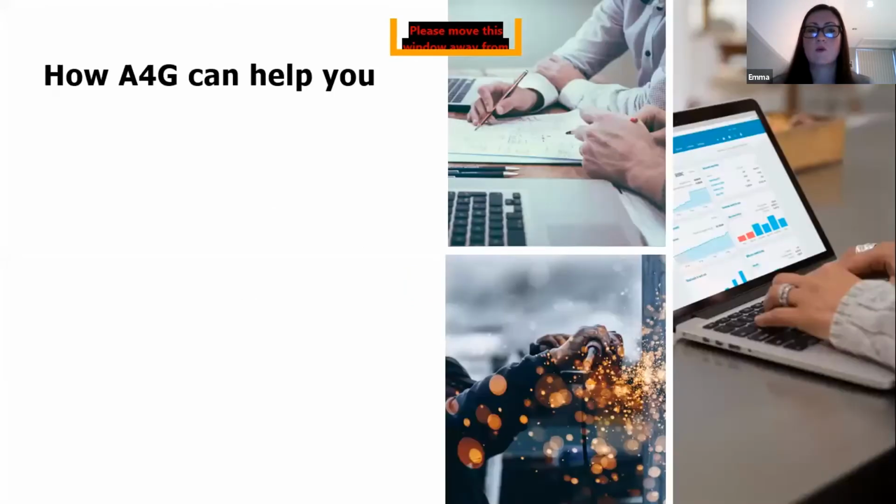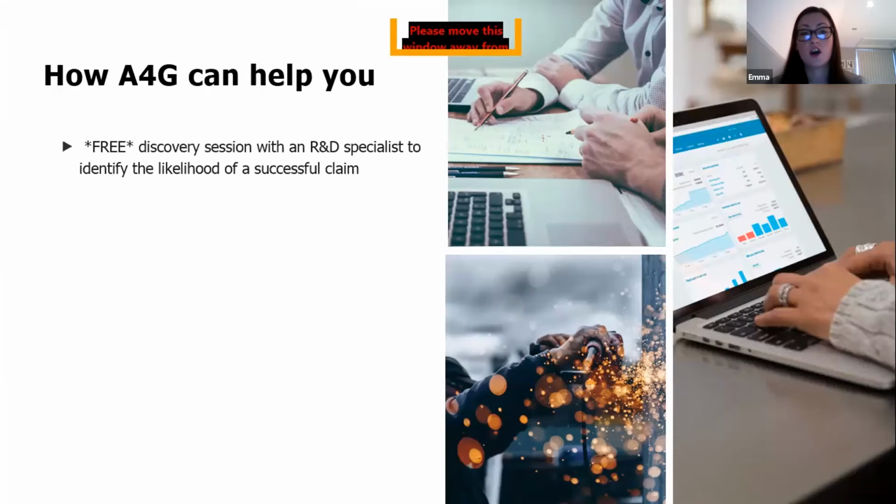So we work with a lot of clients and even external businesses. The process we would go through is we would conduct a free discovery session with one of our R&D specialists, just to identify the likelihood of a successful claim. So we will just run through all the criteria with you, and some of the things that you've been thinking about, and just talk through what you've been doing over the last couple of years for your clients and within the business.